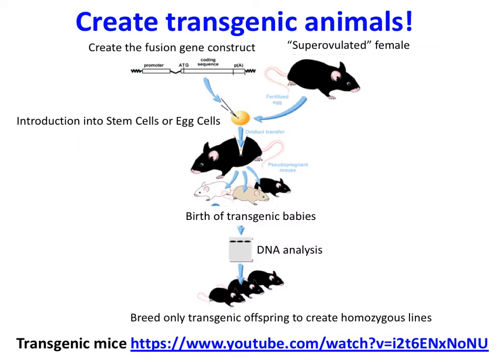Now, let's walk through the process we would need to create transgenic animals. And we'll start by considering a mouse because this is a really common transgenic animal in science research. Now, when I say transgenic, let's break it down. Trans means across, and genic, we're referring to a gene. So in this case, we're talking about an animal that has a gene introduced from across an organismal boundary. It could be a gene from another mouse, but it could be a gene from a totally different creature, even a plant. So a transgenic animal is an animal that has been genetically engineered.